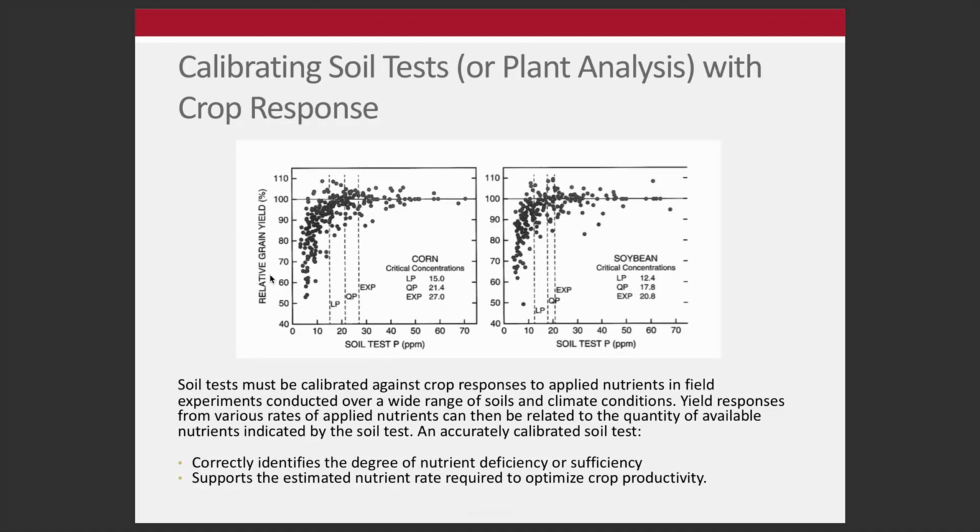Okay, so calibrating soil tests with plant response or crop response. Again, showing similar things. This is data from Iowa, Antonio Mallarino out of Iowa State. Here's soil test P. This is corn and soybean. And then here's relative grain yield. So any value less than 100 means that we're actually losing yield when we're at 100.